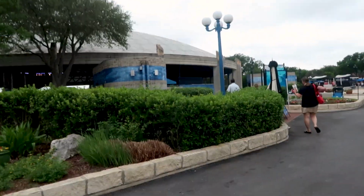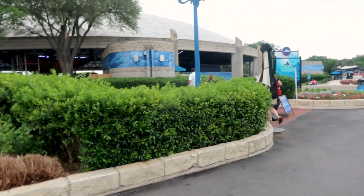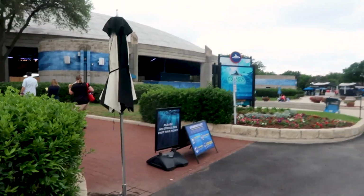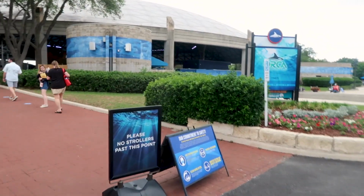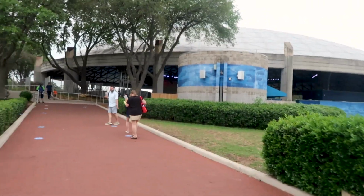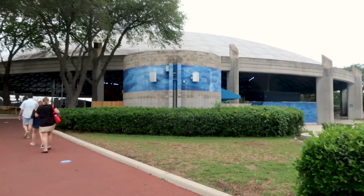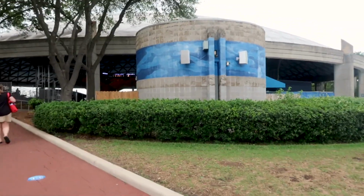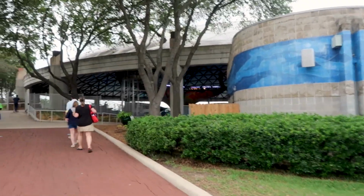Alright, so we went ahead and did the Stingray one more time. Pretty sure we're gonna go back and ride it a couple more times for the end of the day. We're gonna watch the Orca Encounter over here. I'm not gonna record any of this show just because of all the controversy around these shows. So we're gonna go ahead and enjoy this, take a nice little break from the rides before we hit some of the other shows as well, maybe a few more rides.